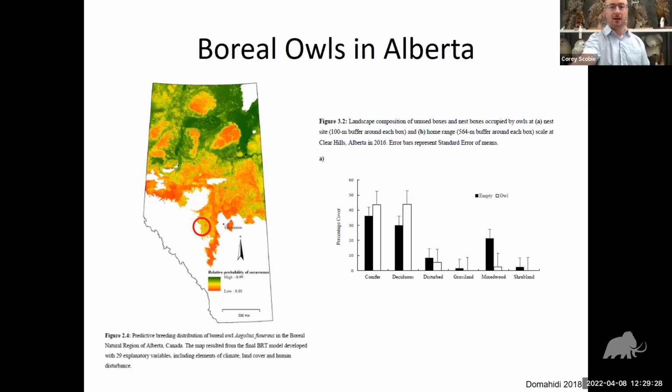we installed. This other figure, he was looking at the landscape features around nest boxes that were occupied versus those that were unoccupied. So here he calls them empty and owl. And this is within 100 meters of the nest box. So what kind of vegetation is within that 100 meters, comparing between occupied and unoccupied. There's quite a bit less mixed wood forest right around the nest boxes that were occupied versus the nest boxes that were put up. And the other interesting thing is that there's a large amount of forested area around the nest boxes within 100 meters, either coniferous or deciduous. Not a lot of open areas disturbed like roads or well sites or grassland or shrubland. So they need those trees right around their nest box.